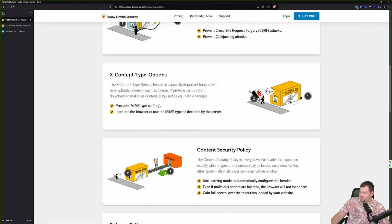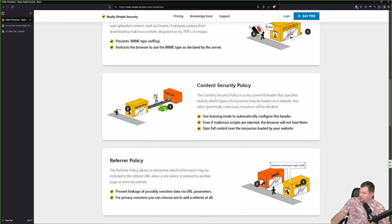And as you can see, you have all kinds of HTTP headers. You will also get access to a content security policy generator, so you will use the learning mode to automatically configure those headers. Even if malicious scripts are injected, the browser will not load them because you enabled content security policy. So for example, if your website got hacked and somebody wants to load external JavaScript to harvest credentials from the visitors, there's no chance they will get it unless they change those security headers. But usually they don't, because those are just script kiddies, AI, bots, etc.